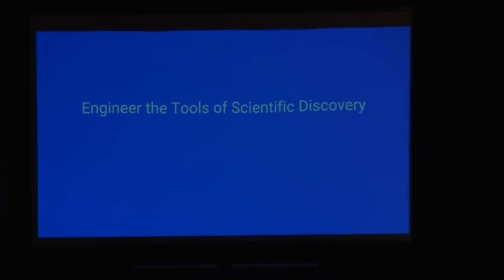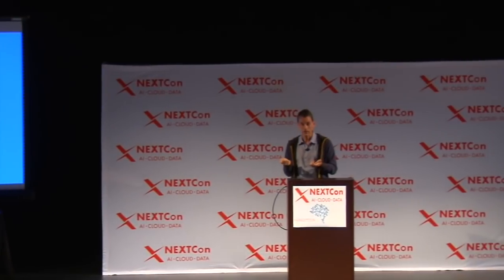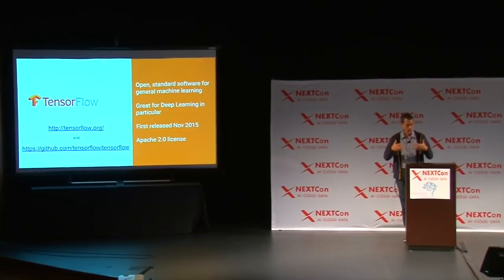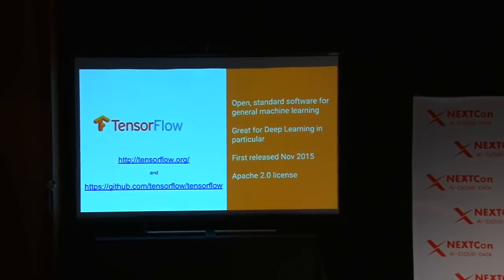One of the broadest areas of the grand challenges was engineering the tools of scientific discovery. Because machine learning is going to be at the core of solving many of these challenges, engineering the tools means we need good machine learning tools. One of the things our group has been working on is open sourcing our own machine learning systems that we've been building for doing high volume, high quality training of machine learning models and inference.